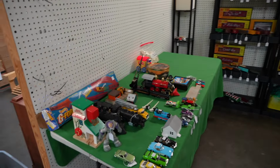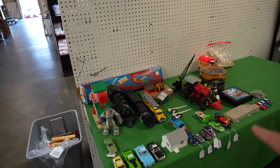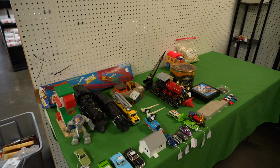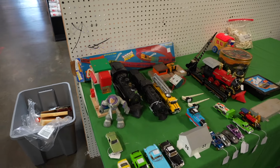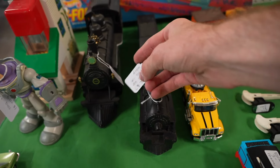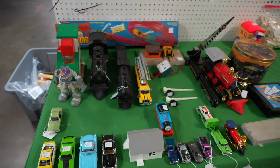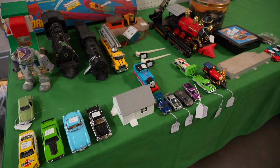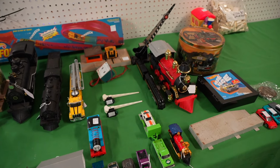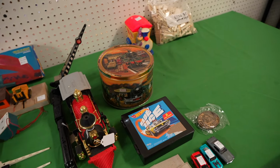We'll start over here on this table. I'm gonna do something a lot cooler with this table and the green cloth, maybe like a Thomas layout or something eventually. But for right now, I just put a bunch of random assorted items on here. I mean, some of this is really, really cheap, like that Marx engine is $7 just because it needs a new pickup or something. And we've got some cars and Hot Wheels and Thomas stuff. Like I said, we're just gonna see what sells in this location.